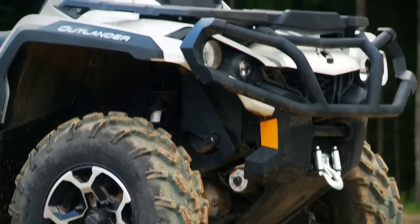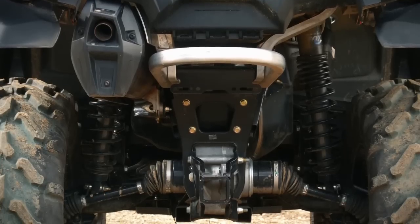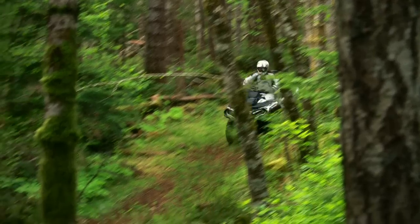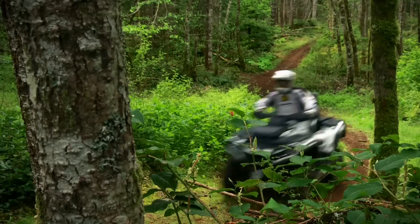You've got the most luxury two-upper in the business, and with features like Fox ACS six-way adjustable air suspension, premium mud protection, and softer comfort grips, you'll be more comfortable than ever. This is ATV touring at its best.